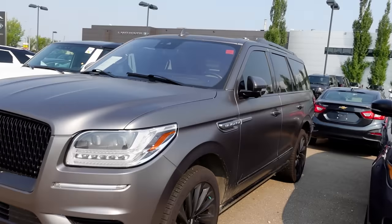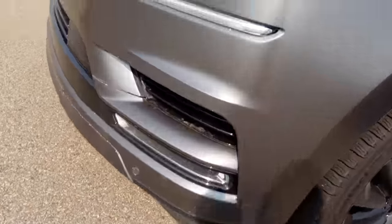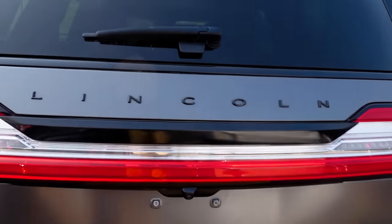And what do we have here? This is a Lincoln, obviously. Full-size tank. This thing is absolutely massive. Yeah, you have great lighting all over. This is the Navigator, as mentioned. You do have these cool little handles, both ends, and we just go and go and go and go and go. This thing is massive. And again, as I say, it's a Lincoln.